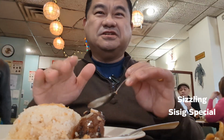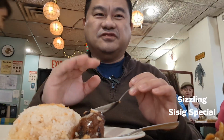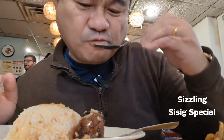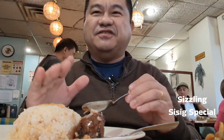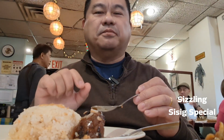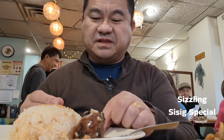Basically in sisig, you're taking the face of the pork and chopping it up into little pieces, and this is actually very good, very filling type of food. I'll take another bite here. Let's try some more. Yes, in other bites, I have even more meat in that bite. So it's a balance between the skin and also a little bit of the pork. It's not bad. Now I'm going to try some of the garlic rice that comes with it.